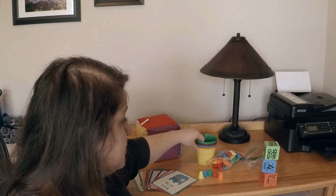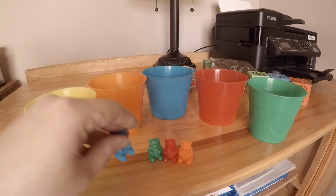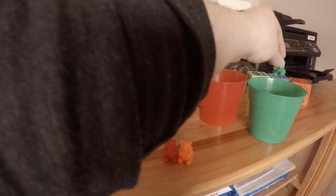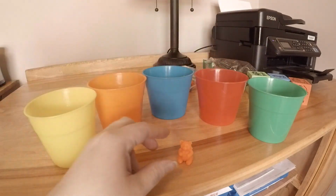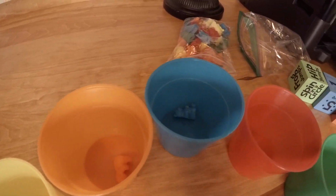So I have 3 kids. I may have our oldest child keep track of how many green bears there are, how many blue bears there are, and maybe they can graph those items. You could have much older children that could create some type of experiment and a hypothesis about which colors they think are rolled more often, and they could test their theory by doing a series of rolls and determining which colors came up.